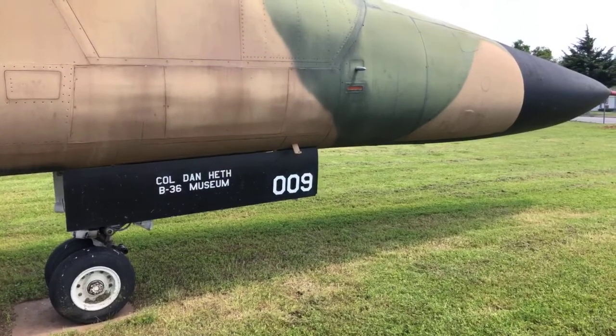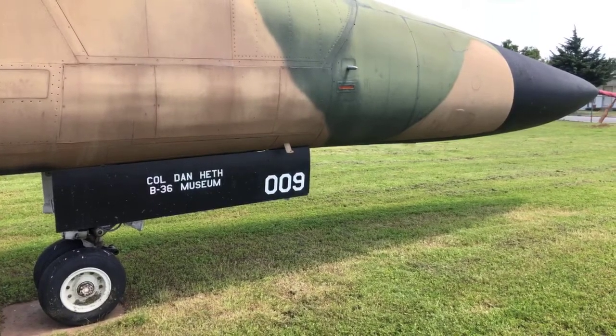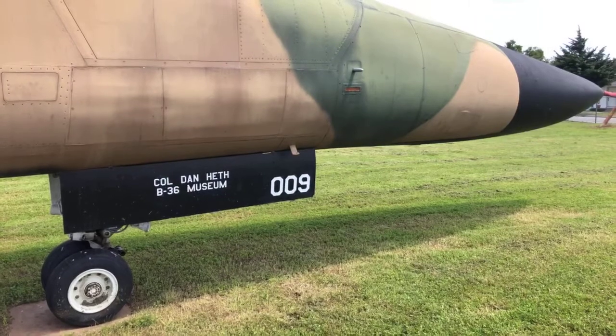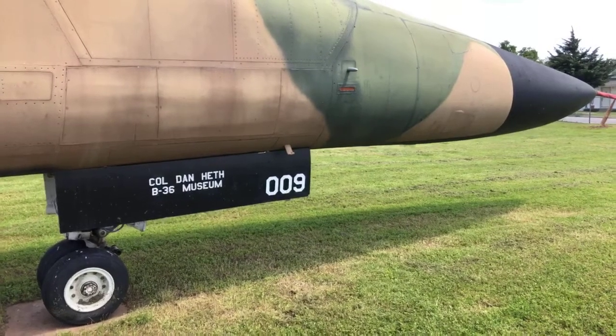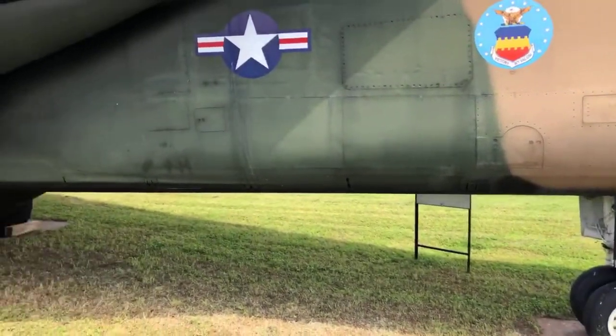And what's the significance of the 009? That's the last three numbers of the tail number. Last three, okay. And so what do we call this airplane now? Wall's 9, okay. Good. Well, let's keep walking around here and see if there's anything else.